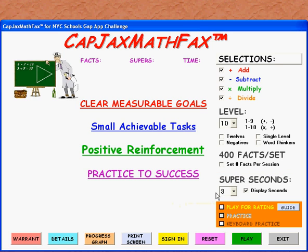Our main goal is to do facts in 3 seconds or less. We call these super responses. If a situation calls for more time, we can adjust the super seconds setting upward or downward. Raising it makes it easier to score with supers. Lowering super seconds makes things more challenging.